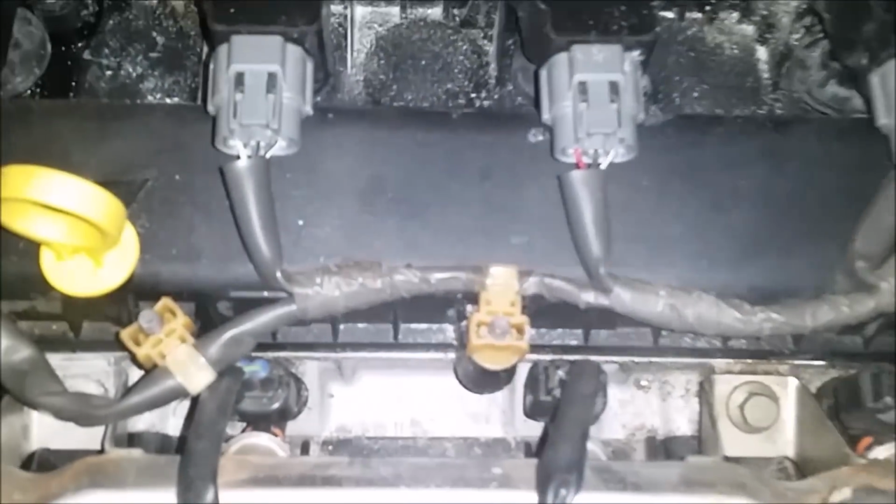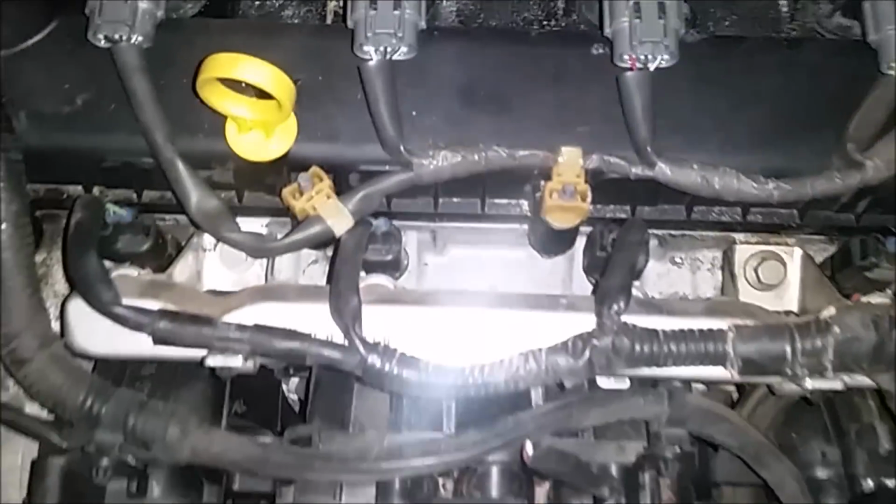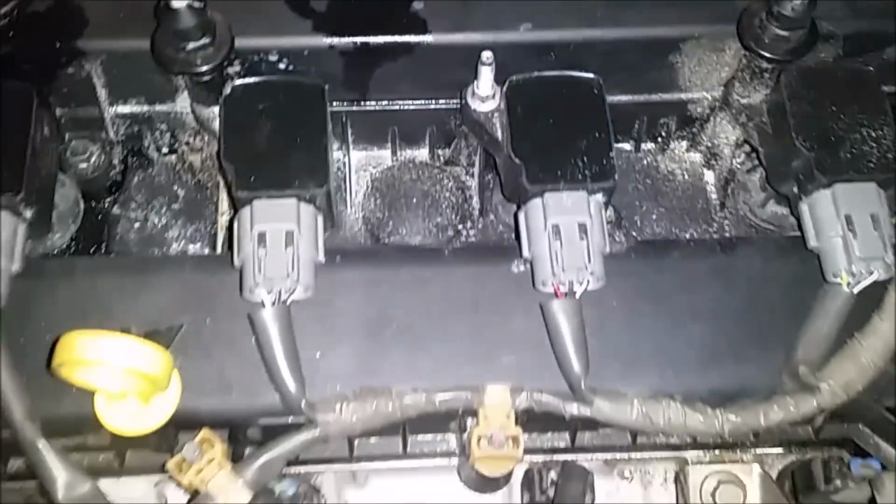I took the cover off because sometimes it does mask a little bit of noise. That's me breathing out white smoke. It's really cold out here in Illinois, but yeah, no more ticking noise. Just a really good running engine right now. I should probably clean that Seafoam out of there.